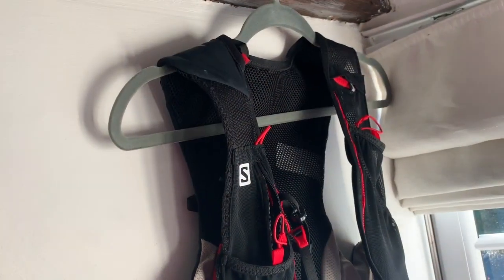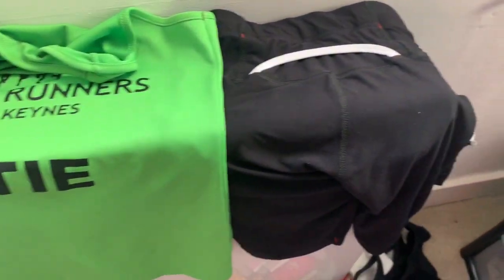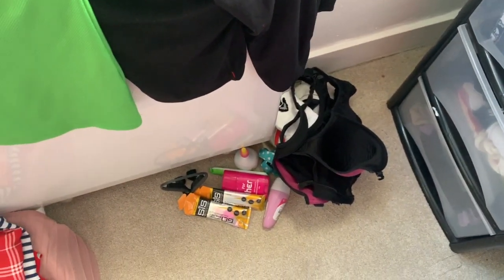Looking good. Last night I prepared everything, so I've got my vest and running stuff. It's already on the floor, ready to go out for the club run.